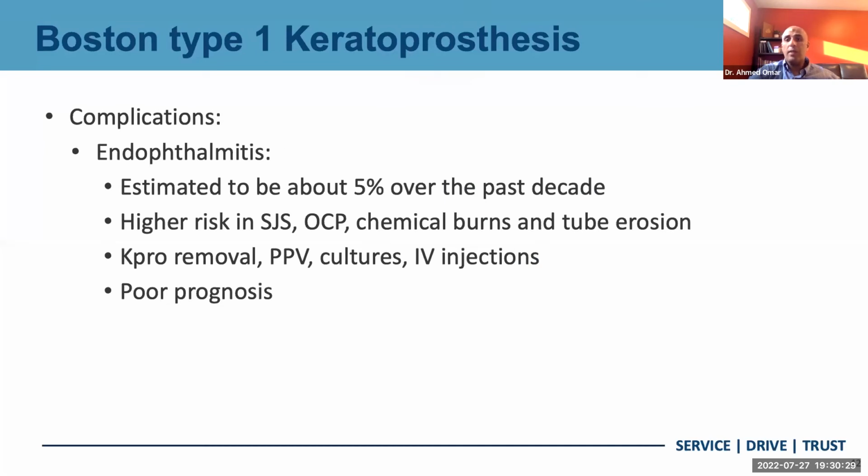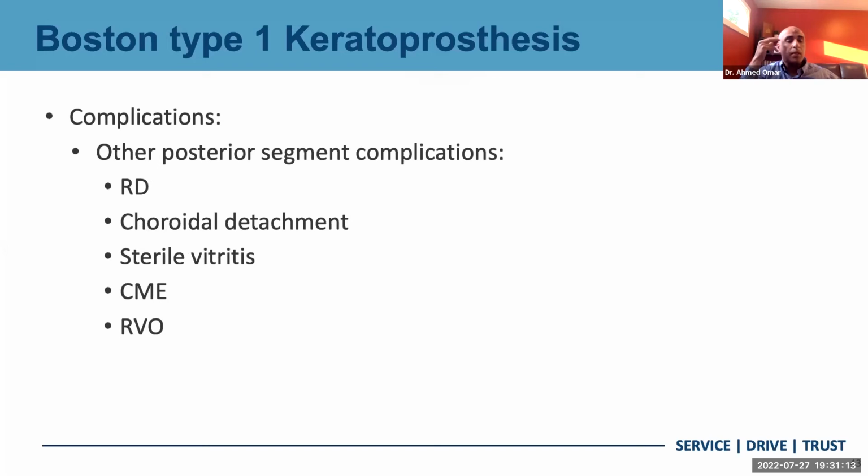Endophthalmitis risk is higher, of course, in inflammatory conditions. Again, those patients with Stevens-Johnson syndrome, pemphigoid, and chemical burns have the worst success rate or worst retention rate of the K-Pro. They're more prone to complications. Other risk factors include infectious keratitis, a tube shunt with erosion of the tube, and non-compliance with antibiotic prophylaxis. Those patients should be aggressively managed with K-Pro removal, vitrectomy, vitreous cultures, and intravitreal injections of antibiotics. Unfortunately, these patients have a poor prognosis. Other posterior segment complications include retinal detachment, choroidal detachment, vitritis, cystoid macular edema, and retinal vein occlusion.